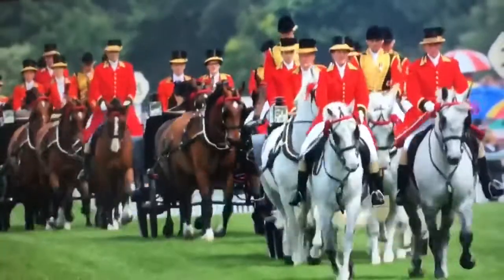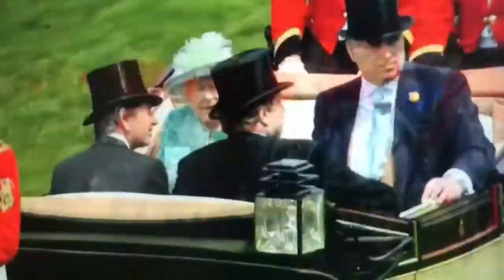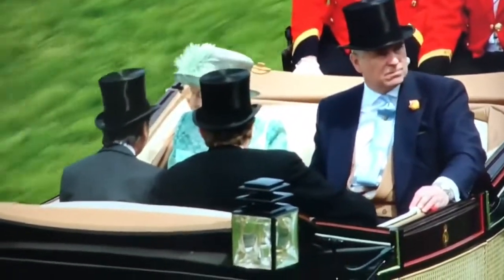There is a beautiful Commonwealth exhibition of all things fashion, so if you haven't seen that while you're here, do go and see it because it's beautiful. But the Commonwealth, very important. It's time, for the final time this week, for the National Anthem.